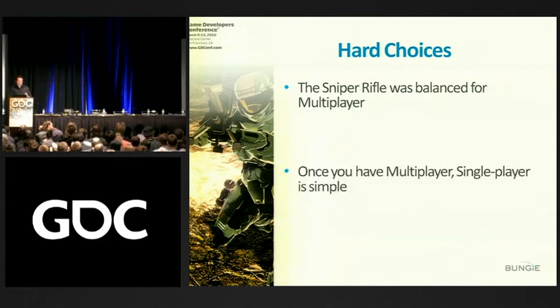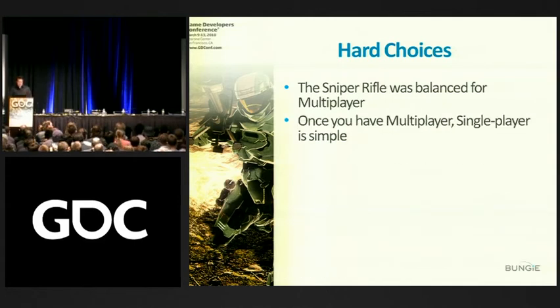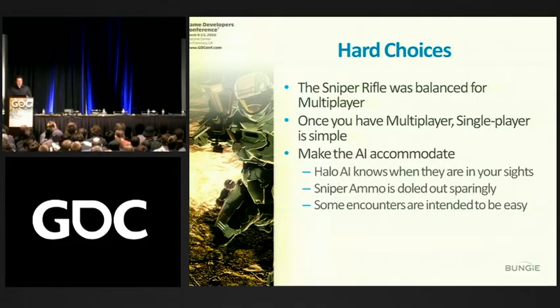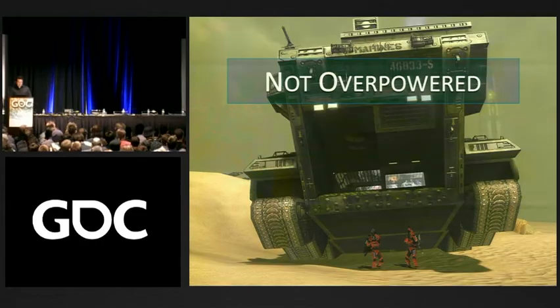We balanced the sniper rifle for multiplayer. We've talked about this before. Once you have things working in multiplayer, it's pretty easy to retrofit single player. You can make the AI accommodate in a bunch of different ways. Again, you cannot make things too powerful.